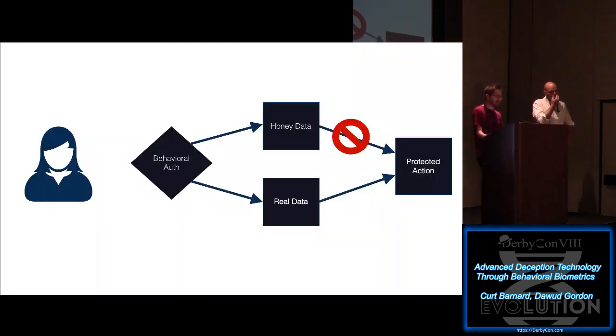So the way that we have this set up is there's a user that can log into an application, and it tracks their behavior and their typing cadence, and Dawud can talk about that a little bit more. Then you have a behavioral authentication mechanism. If it detects that it is the valid user's behavior, it sends them to real data and allows them to perform real, protected, restricted actions. But if it detects that the behavior is not associated with the real user, it sends them to a separate table in a database that has fake data in it and denies the protected action.